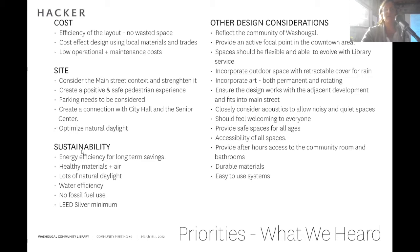And then under sustainability, we've got lots and lots of comments on sustainability, but definitely energy efficiency, very important. And that's because it's going to give you long-term savings for the operation of the building into the future. We also want to focus on choosing materials that are really healthy and give good air quality, lots of natural daylight, efficient with water, no fossil fuel use, and we're going to be doing a LEED certification, at least silver. We think we might be able to get higher than that, but definitely have it certified to that level.